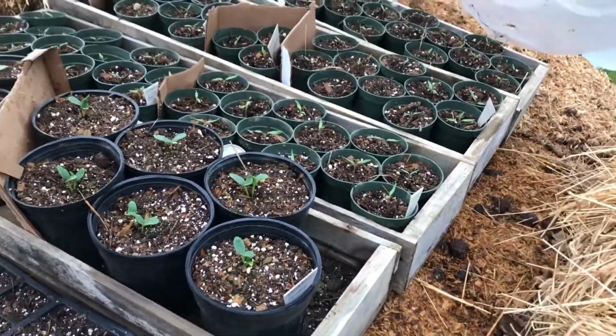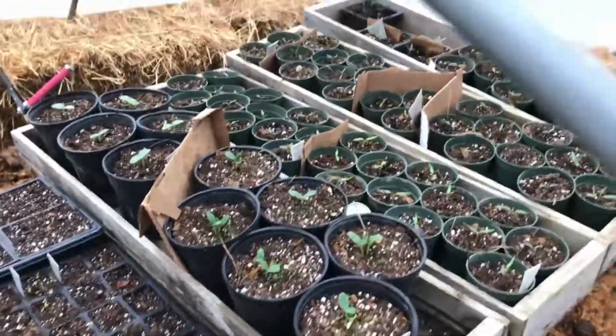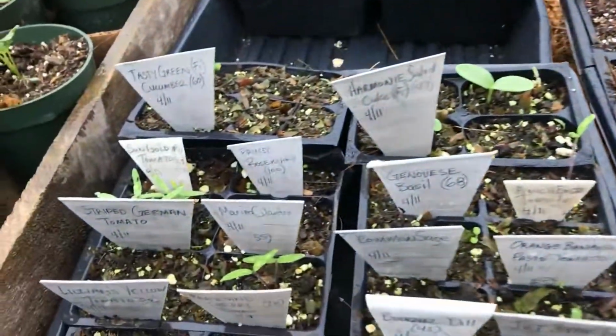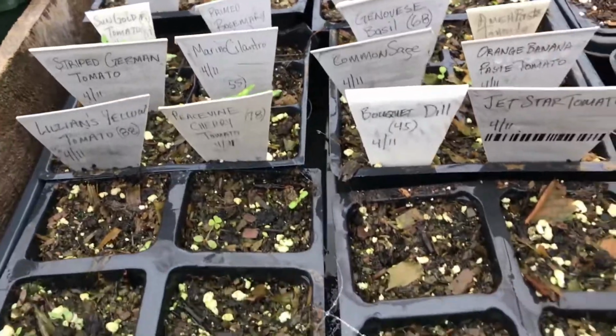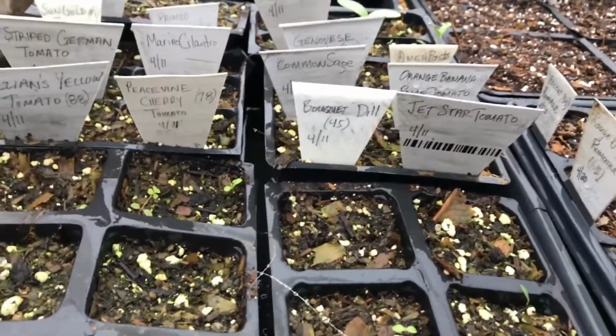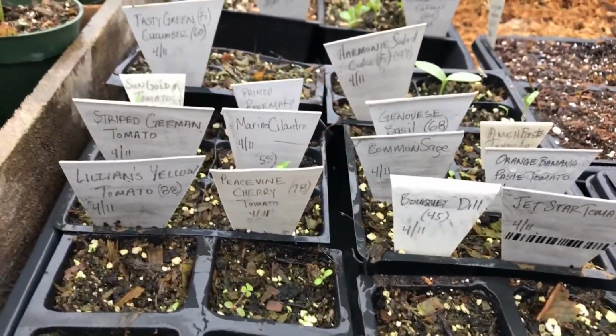Cucumbers are doing well so far. Ones that have germinated that I potted on. The tomatoes are coming along. And then, a bunch of tomatoes have come up. What's in here? My watermelons. I haven't done anything yet. Hoping I didn't get the soil too wet.